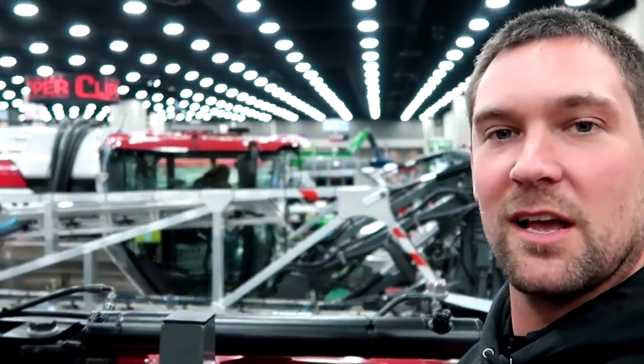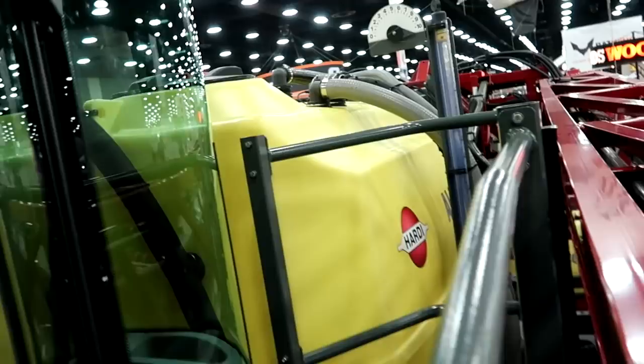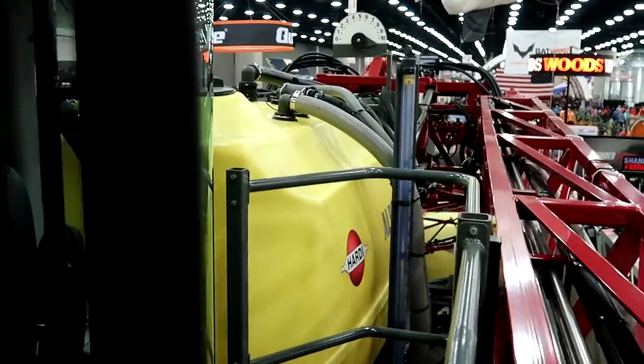So it looks like Hardy's got a second sprayer here, a second model with a rear-mounted boom. Some people prefer it in the front, and some people like it in the rear. I'm gonna climb inside the other model here, which it looks like they call an Alpha. It comes stock with a big yellow tank and red booms.